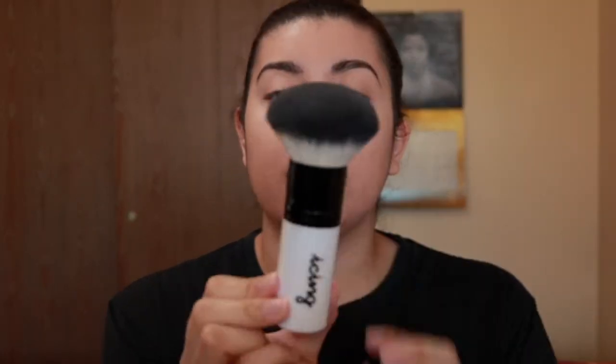Next question is powder. Your favorite last book in a series. So for powder, I have this kabuki brush called Icing, because that's where I got it from. And the powder I use is the Master Fix Face Studio Setting Perfecting Loose Powder. And it's in transparent. It's just the white powdery that doesn't give any type of color to your face. That's the way I like it.